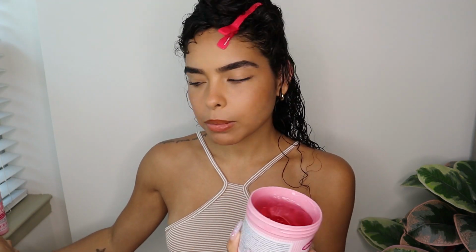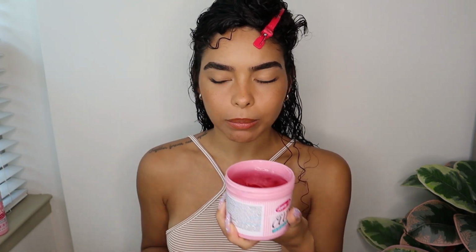Ooh, it smells the same as the defining cream. I don't know, it smells like candy. It smells really good, and it has a really pretty pink color. It's like hot pink. That's pretty.